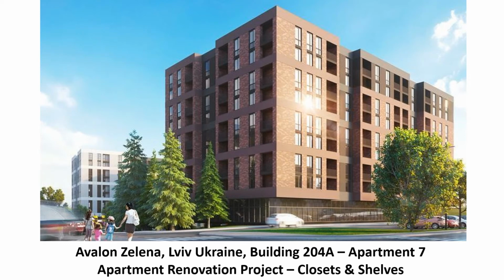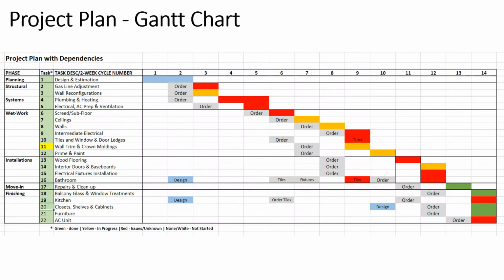Okay, welcome back to my series on renovating my apartment at Avalon Zelena. In this presentation, we'll cover the closets and the shelves. So this is where it is on the project plan here, number 20, closets, shelves, and cabinets.